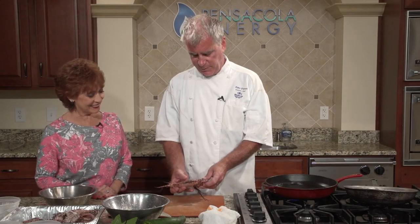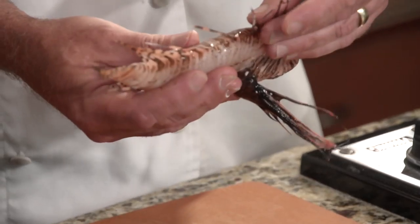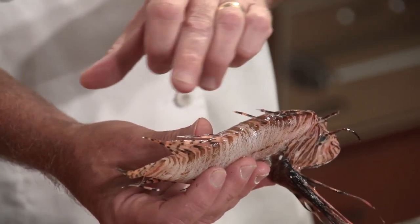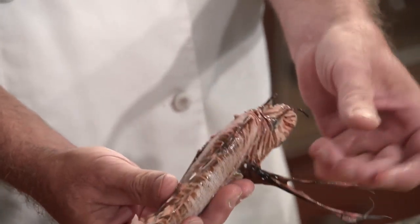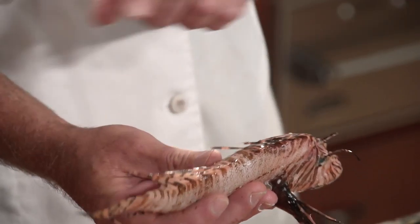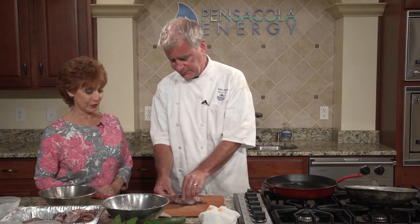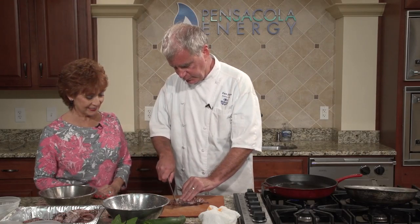And the main thing, though, is... See those spines right there? Those are all poisonous. And there's, I think, like 19 on the top, 2, 4 on the sides, and then a couple in the back. So you need to know what you're doing when you're playing with these little guys. Right. But what we're going to do right here is we're going to score them.